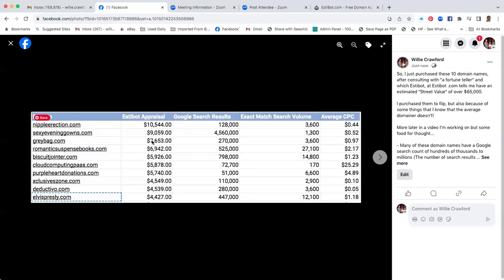A lot of these others, I don't know why Gray Bag was worth so much, but it is appraised at so much, and there were 270,000 searches on it last month. People might be into romantic suspenseful books. I don't know. I'm not. I have no idea what a biscuit jointer is.